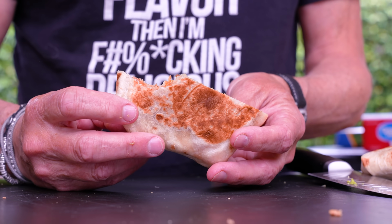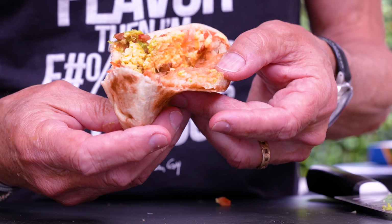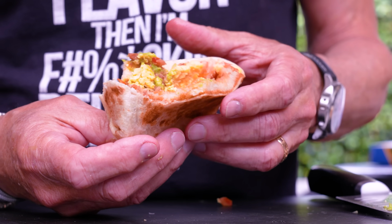By the way, there's no crunch in there. That hash brown is not crispy. No. Okay, we're making ours a million times better, but look at the top of it. It's just not done. Oh boy, they got some work to do.